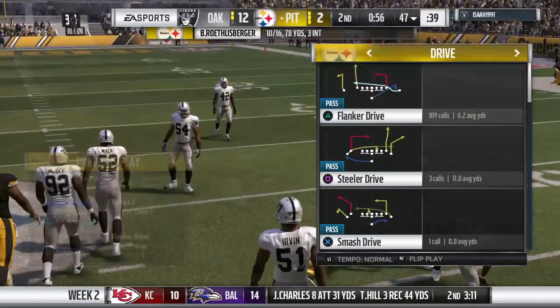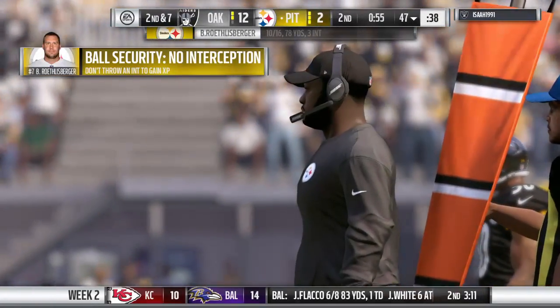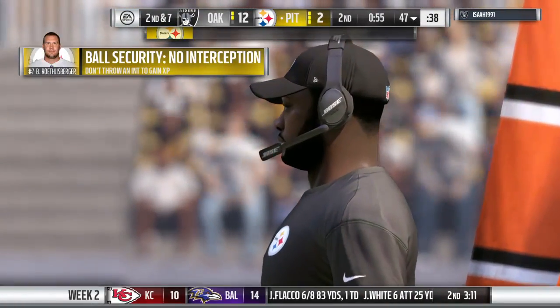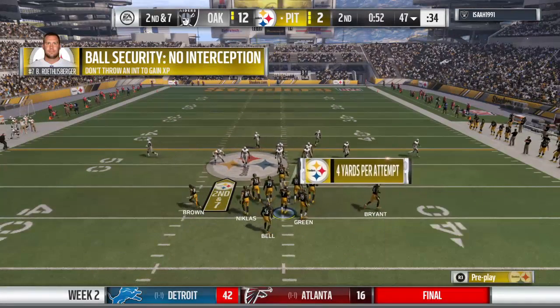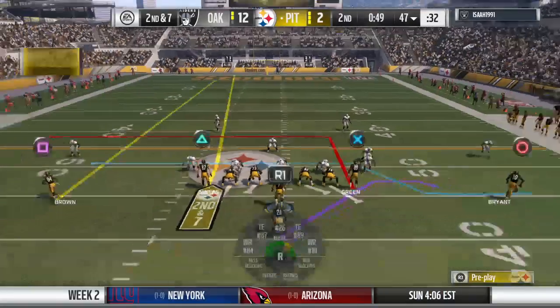We'll see how they attack him here. Call it a gain of 3, and it's second down. Well, clearly one of his advantages as a passer is his height, sitting back in the pocket, firing over the middle. That makes things tougher defensively, doesn't it?